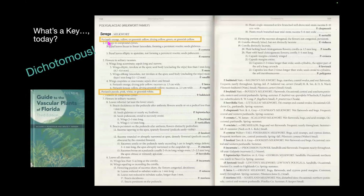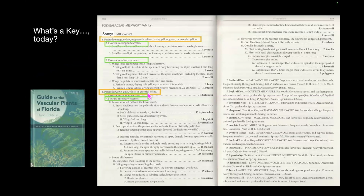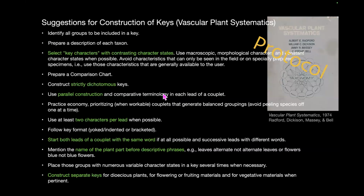This key breaks it out based on whether the perianth, the flowers, are orange or yellow versus whether they're pink, purple, or greenish white. Okay. And then within the first category, are the flowers in these compound inflorescences, or are they just in these little tight solitary racemes? And you'll recognize these names. Now, what I do, if I'm really interested in a group, and since I'm retired and have time to do things that I never would have done in a previous life, I take the key and analyze it very specifically.